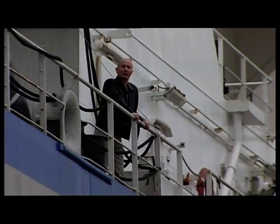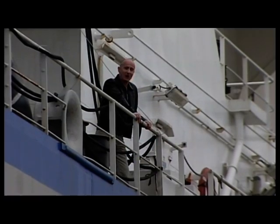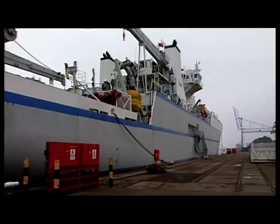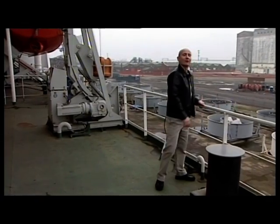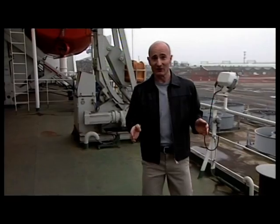Ever since MARPOL came into force more than 20 years ago, international law has been very clear about one thing. Ships caught polluting the oceans are breaking the law. Dump oily waste over the side and you, your ship and the company you work for could be in deep million-dollar trouble.